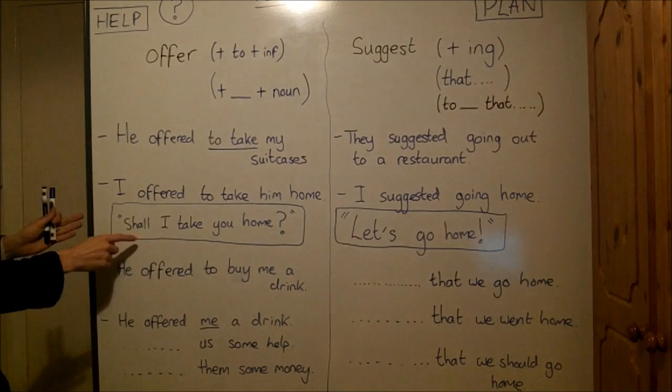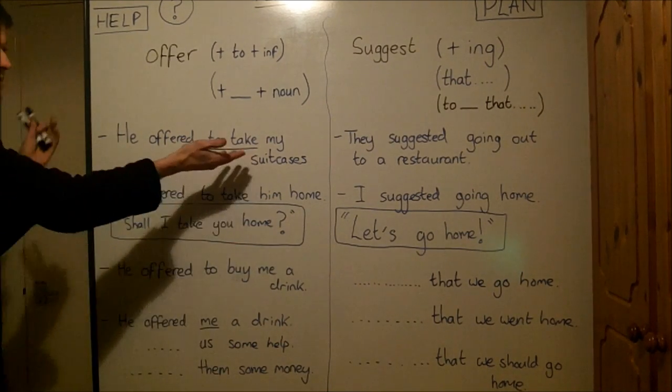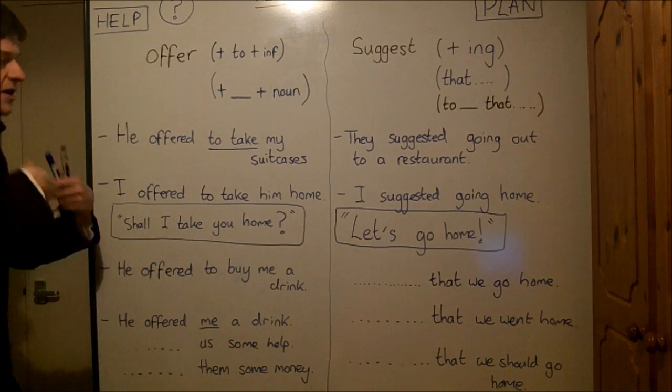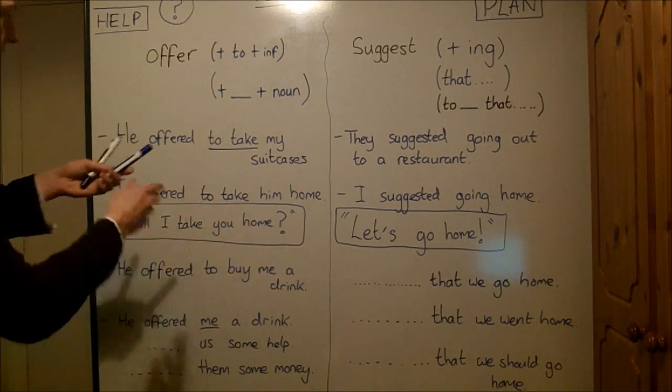So the suggestion would be something like, let's go home. But if I make an offer, it's always a question. It's something like, shall I take you home? Can I take your suitcases? Shall I get you a drink? Shall I get you a glass of water? You are offering help. You're offering to make them a drink. You're offering them a glass of water.